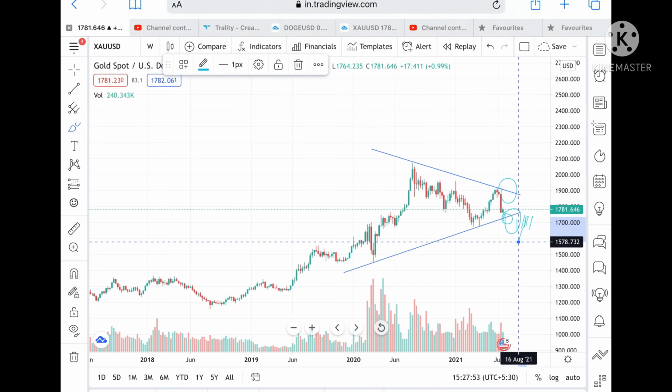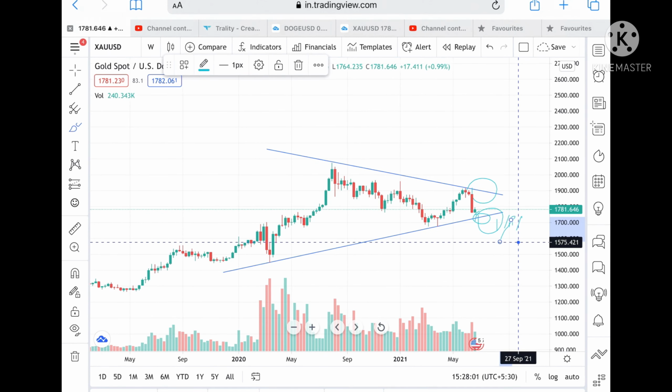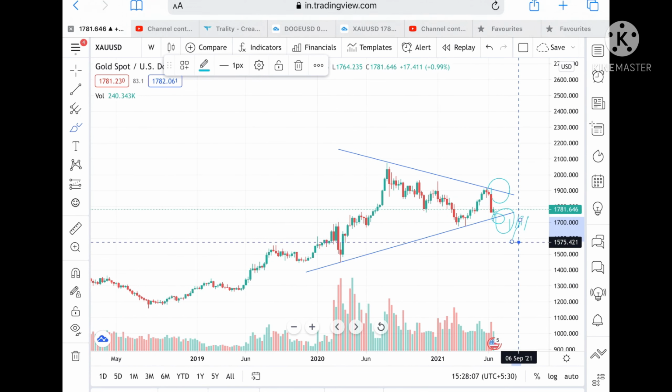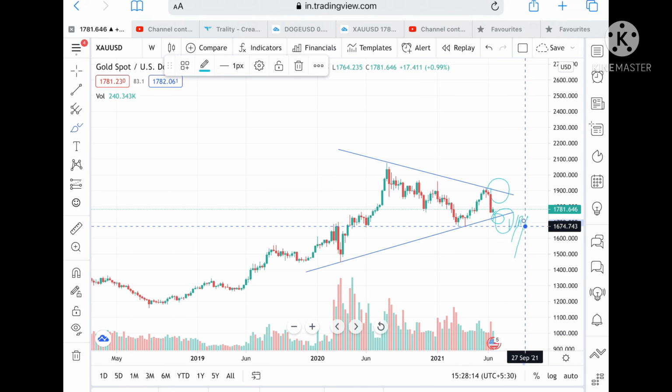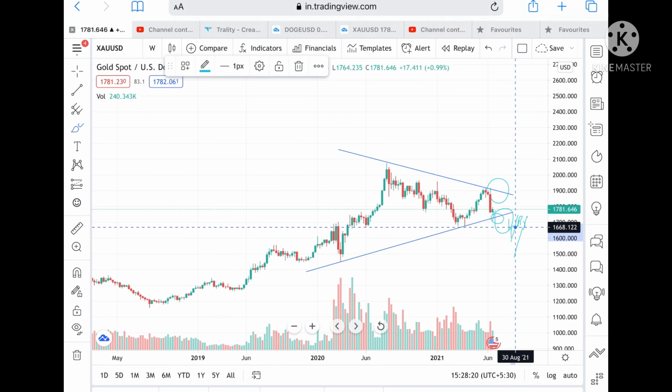But it has to break this level, because this is the narrow pattern forming. There is a high chance that if it comes down, it can break the low of around 1680 also. If it crosses the level of 1674, then only we can see that it can break this level and come down to 1578 also, because we can see this narrow pattern forming on the 1 year chart.